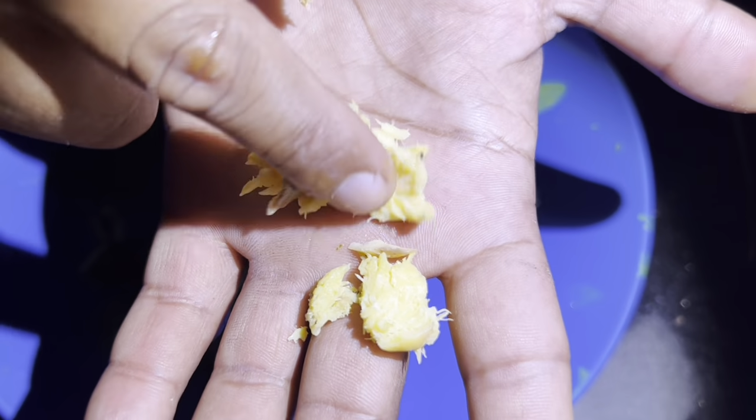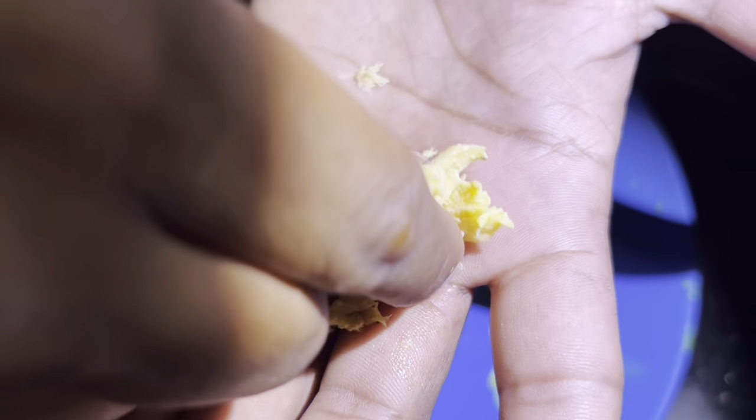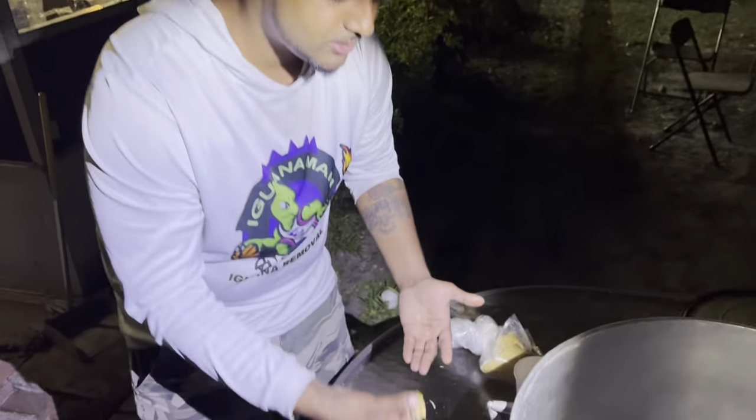I ain't gonna lie. Look at that. Look at the texture of it. Kind of looks like lump crab meat right there. Let's go ahead and pop this in the old keister. Give her a taste. Dip it in the curry sauce. Look at that. Wow.